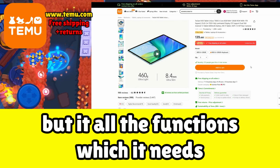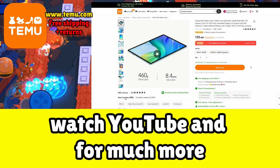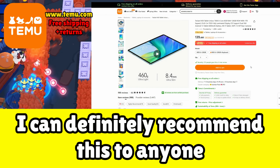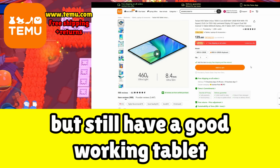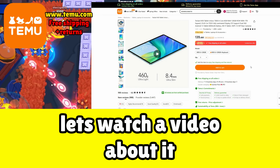This Android tablet starts at a cheap price of only 125 euros, but it has all the functions it needs. You can use it to play Brawl Stars, to watch YouTube, and for much more. I can definitely recommend this to anyone who wants to save money but still have a good working tablet. Let's watch a video about it.